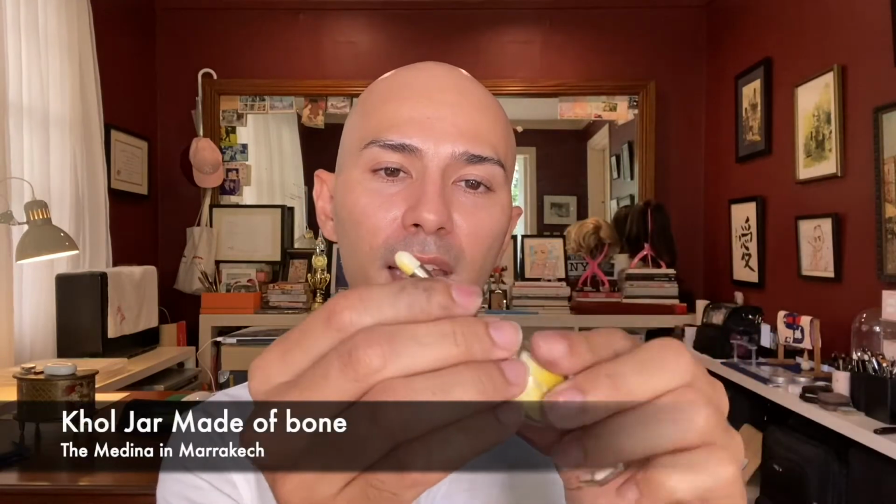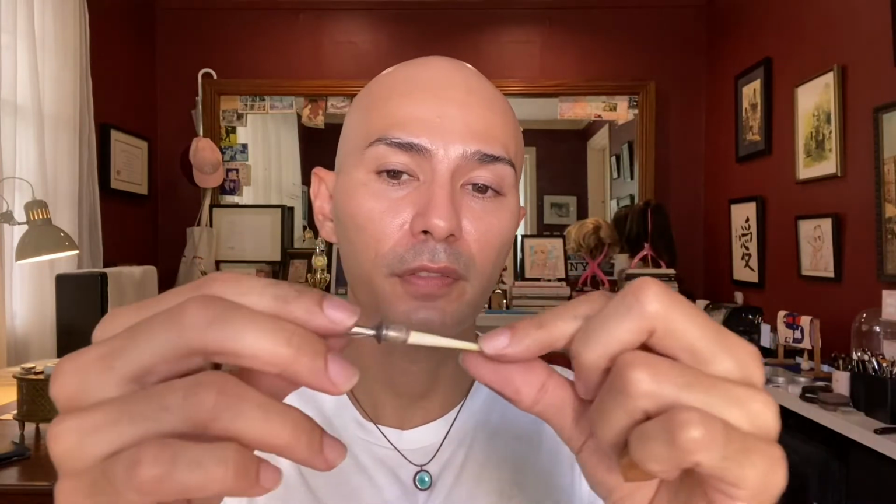So this is a kohl holder, and here at the top, I'm being very gentle and pulling it out. There's also a very nice rod here, which is very smooth. It's a little bit pointy, so I have to be very careful, but I am willing to use this to apply the kohl on my eyelid. I can transfer the kohl from the glass into this, and then dip this rod and apply the kohl on my eyelid.